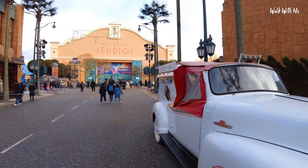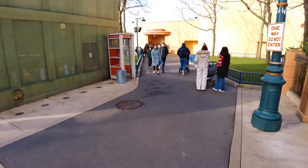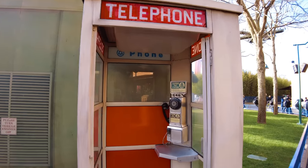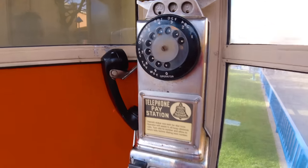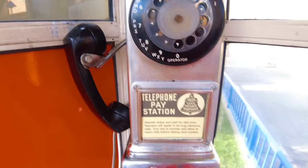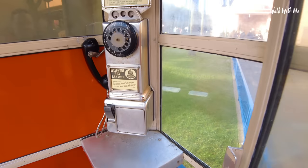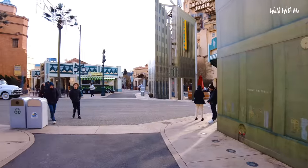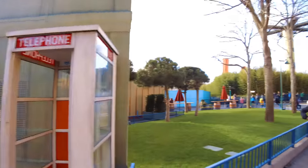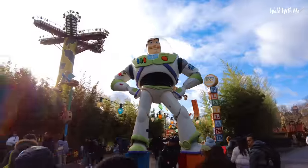So let's go and take my little boy on a ride. Because it's only right, we're in Disneyland. Look at this American telephone box. Look at that. How cool is that? You can't take that off, eh? Wow, they've actually glued that down because people obviously try to see if there's any money in there. So we'll leave the studio tour behind and go towards Playland. There's Buzz Lightyear.